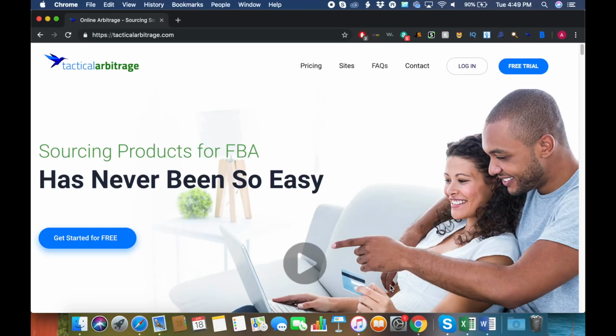So this is allowing every single person to be able to afford tactical arbitrage and to be able to grow their online business. And like the front page on tactical arbitrage says, sourcing products for FBA has never been so easy. So selling on Amazon FBA is a very profitable business. As you've seen in my previous videos, I make a significant amount of money from selling on Amazon FBA, and the majority of the products that I find are found directly through tactical arbitrage. So this allows me to search through a ton of different websites and find profitable products without having to hire a ton of virtual assistants or do a lot of legwork myself, because tactical arbitrage does that for you.